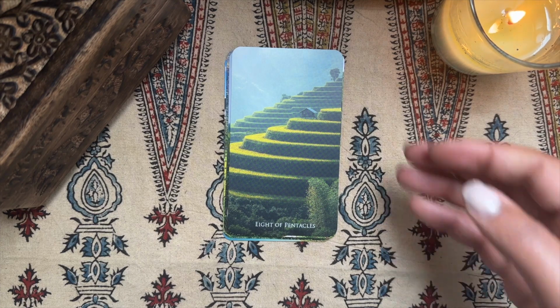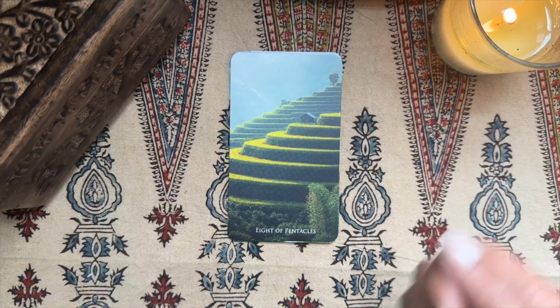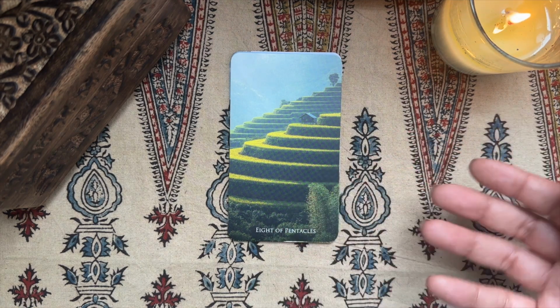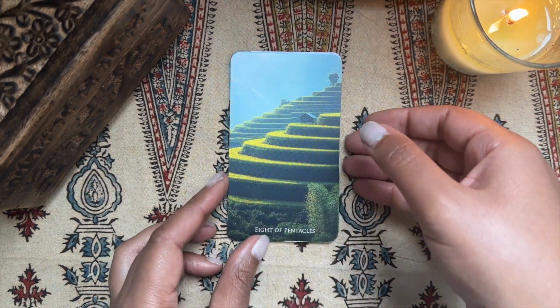Eight of Pentacles. I love this Eight of Pentacles. It's giving skill. It's giving craft. It's giving excellence. It's giving mastery with how this landscape was manipulated.